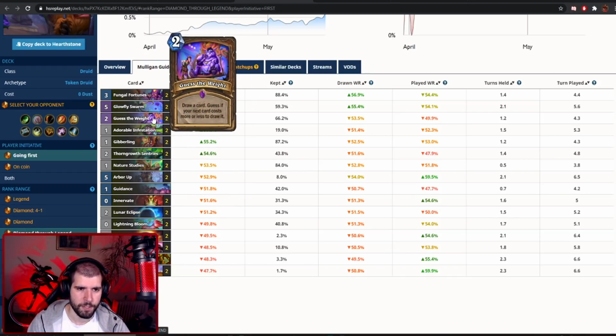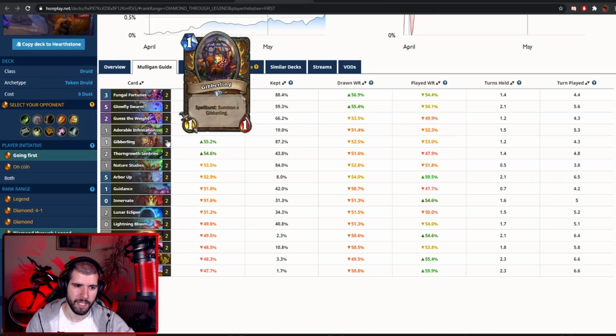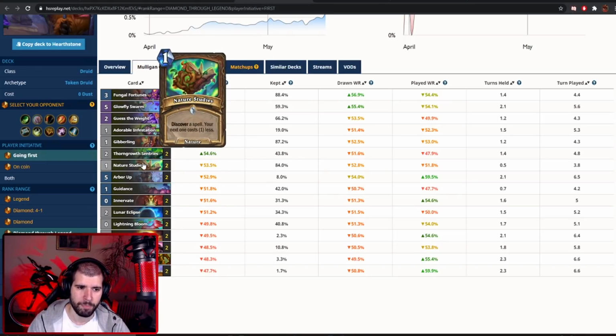Guess the Weight is also pretty good, because it's basically a 2 mana draw 2 cards, but you might still be able to pop off with it with something like a Gibberling, Adorable Infestation, Innervate, Nature Studies, and stuff like that. But you gotta be careful, and make sure not to waste the discount from Nature Studies.